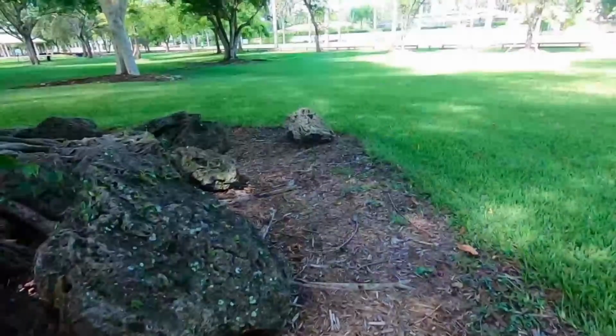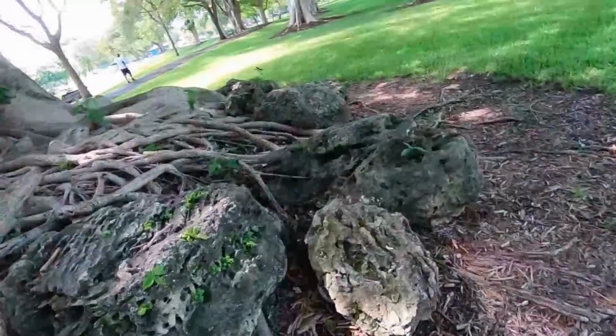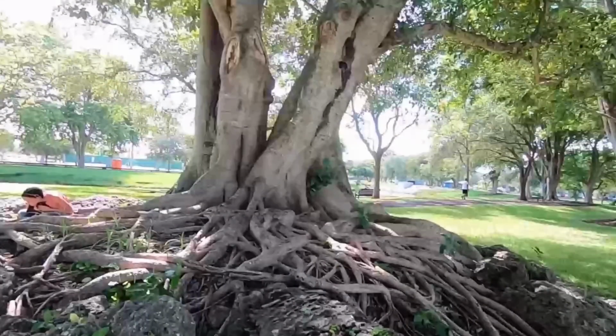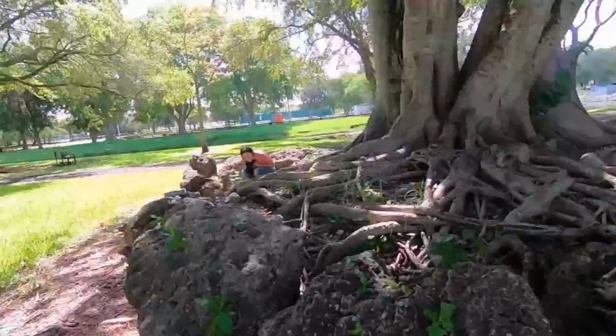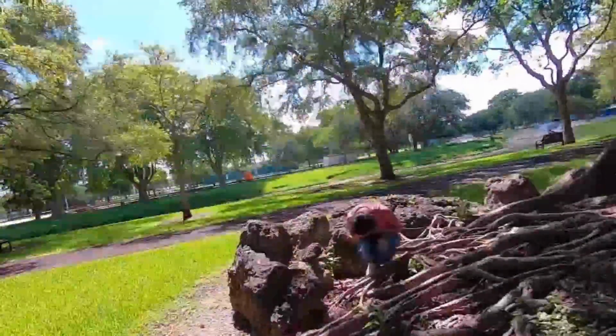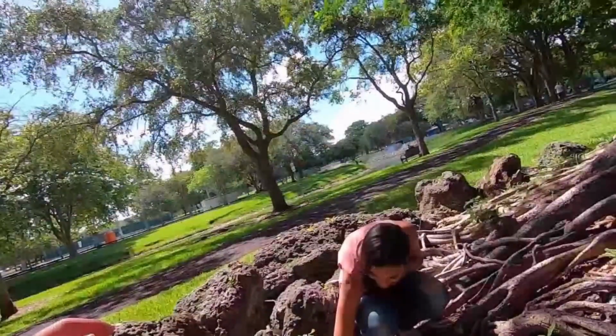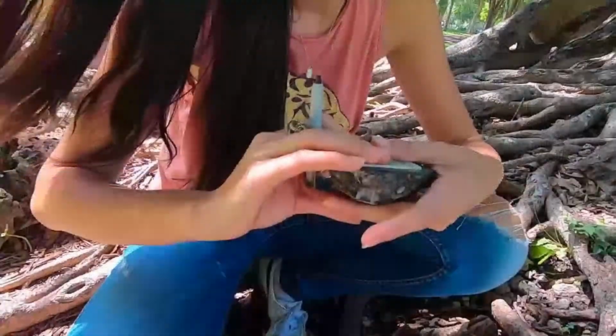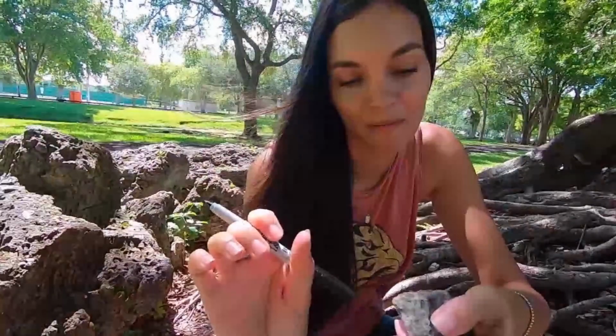I'm looking for it. It's been an hour or so. It's been a lot of... So, I guess she found it. Where is it? Oh, and it's very well hidden because it looks like a rock. We found that one, and we're putting it back exactly where I found it.